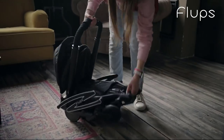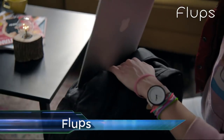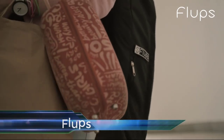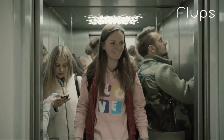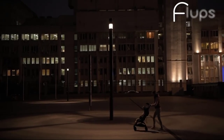Last one in the list is Flip Stroller. The Flip Stroller includes 5 various functions such as flashlights, loudspeaker, umbrellas, power bank and the solar panel, which are harmonized and blend seamlessly into the stroller. It is very compact and is delivered with a comfortable backpack. That significantly simplifies the interaction with it.